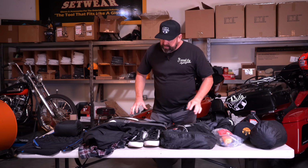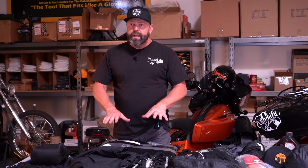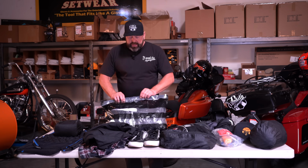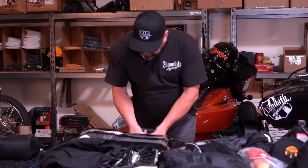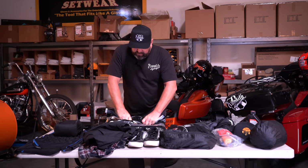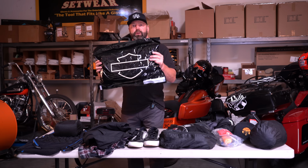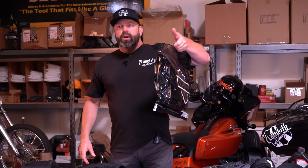And then lastly, I've got 5 days worth of clothes here. 5 shirts, an extra pair of pants, 5 underwear, 5 socks, and we're ready to go. And I've got this cool Harley bag. Pretty simple to use. It's just a vacuum bag. You roll it down, deflates it, and all of a sudden that big bag becomes a slender piece that you can just drop right in your saddlebag. Pick it up, go to the hotel room.